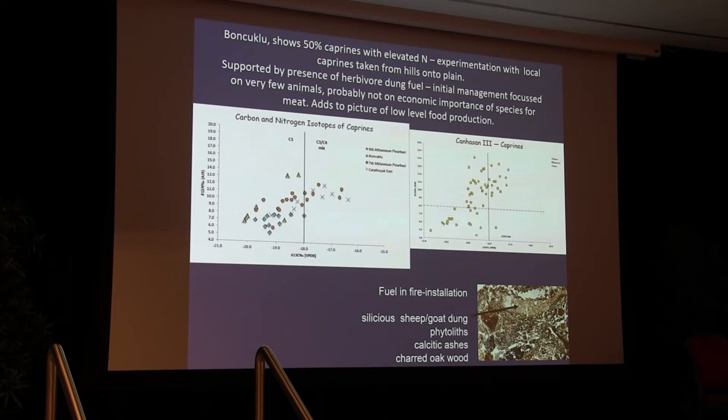And this is further indicated by the presence of herbivore dung in the hearths at Boncuklu. They're burning herbivore dung, likely caprine dung, that suggests they're keeping these animals close to the site. And given that they must have been consuming caprine meat in small proportions, maybe this gives us a clue as to why they're starting to manipulate caprines. It could be as much for things like dung and milk as it was for meat, for example.